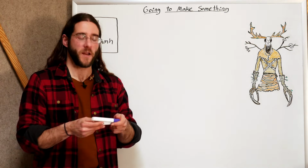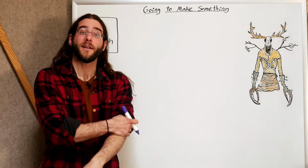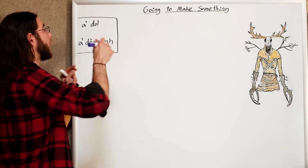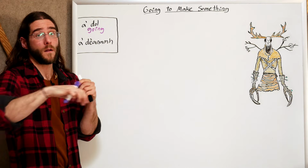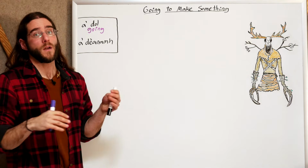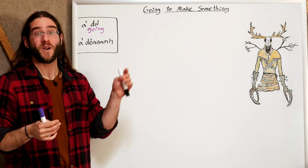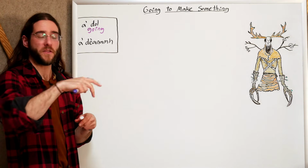Let's get started. So first of all, we need our words going and making, before we put them together. Coming over here, adol. Adol means going. So adol can mean going to a place, going to the store, going to a friend's house, going out for dinner, that kind of thing. Going to the kitchen. Or it can be going to do something or going to make something. Adol. This is my action for it.